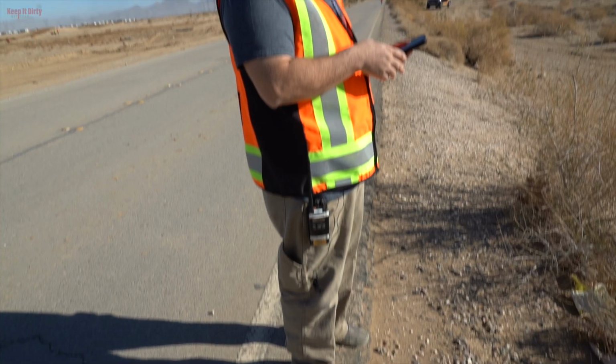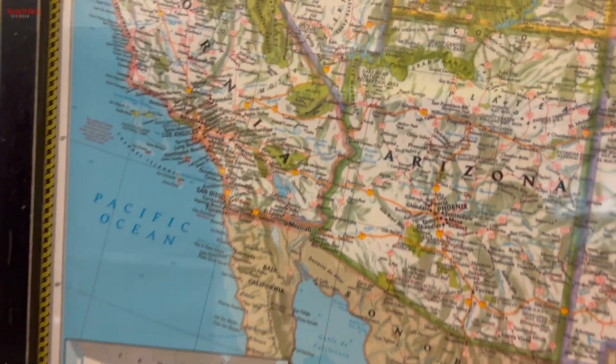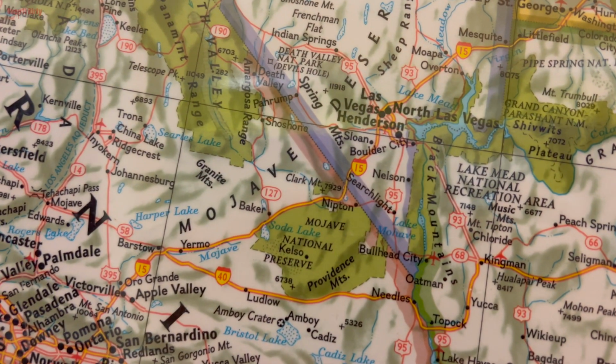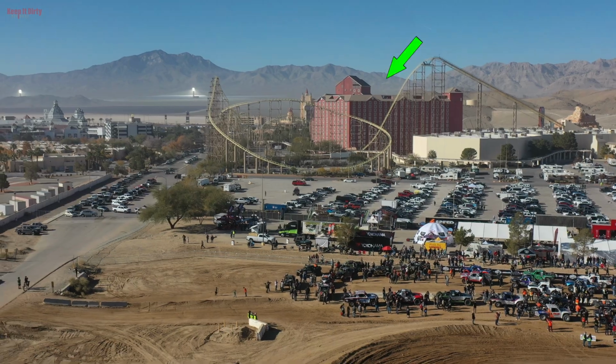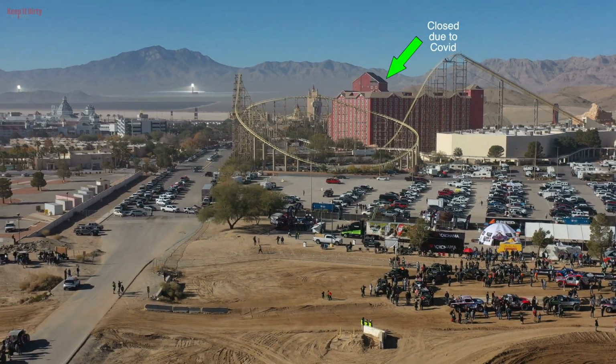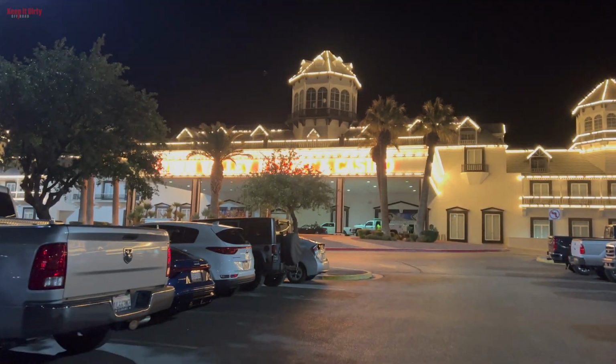Now if you've never heard of the Mid 400, this is a race that's held in Nevada. It's actually held right at the border between Nevada and California in a little town called Primm. Now you've probably never heard of this place, but you've driven by it. It's the one with that hotel with the roller coaster in front of it. Unfortunately, that hotel is closed. Only the other two are left open, and well, they're not the best of places. It's kind of like a little road stop.